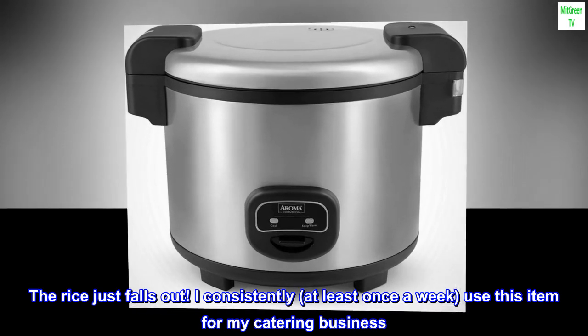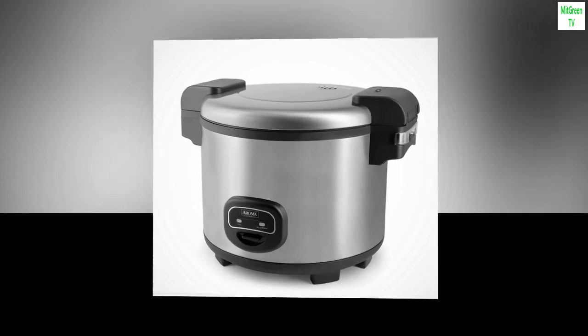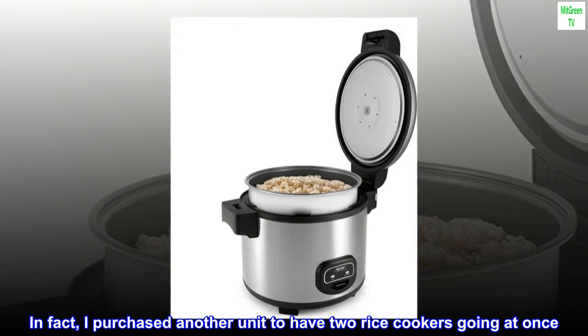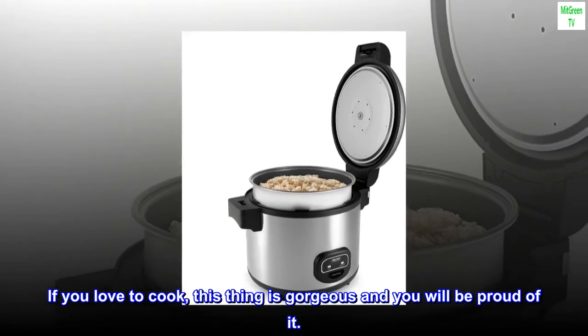I consistently, at least once a week, use this item for my catering business. In fact, I purchased another unit to have 2 rice cookers going at once. If you love to cook, this thing is gorgeous and you will be proud of it.